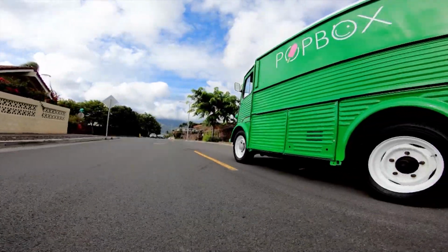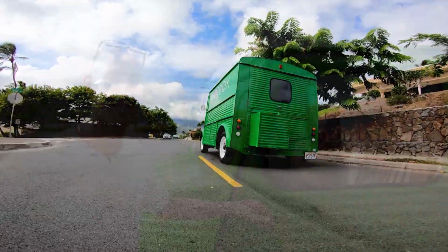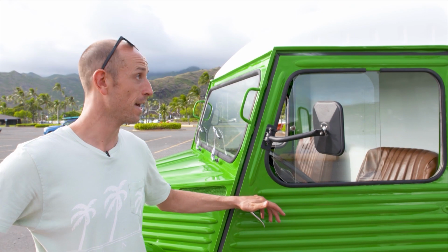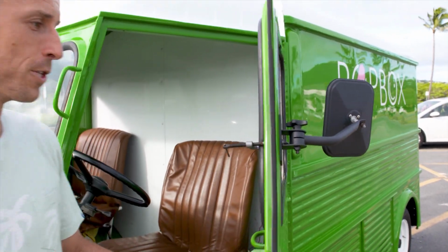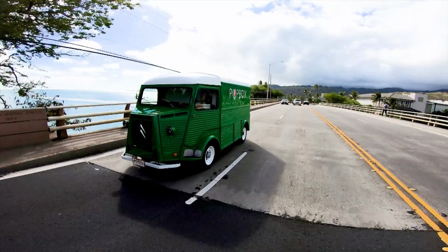So pretty versatile vehicle. Finding parts for this is a very difficult task. Can't go get anything at O'Reilly or Napa besides oil, transmission fluid, and things like that. So everything's got to come from Europe. Perfect example would be these mirrors. Looking for some original equipment ones, but having a little bit of difficulty at the moment.